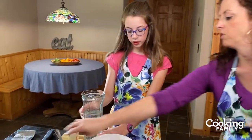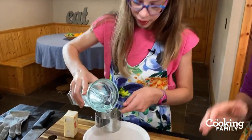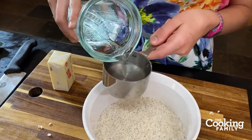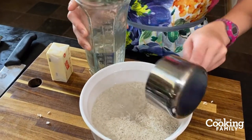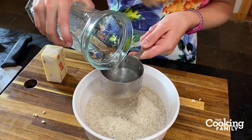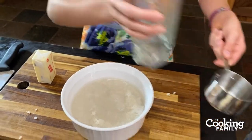Why don't you measure the water into here? Two cups. So 2 cups of rice, 2 cups of water. If you want 3 cups, do 3 cups, or just 1 cup and 1 cup, whatever it is, a 1-to-1 ratio. And then a little bit of butter, a little bit of salt. Okay, there you go. There's 2 cups.